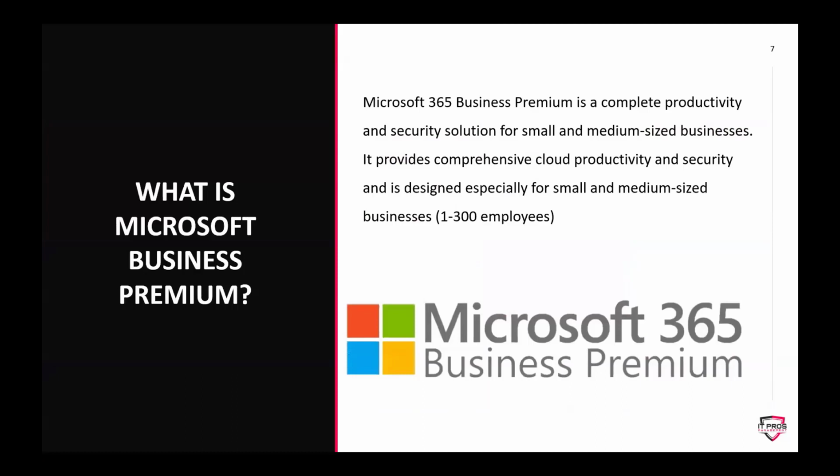So, what is Microsoft Business Premium? Microsoft Business Premium is a complete productivity and security solution for small and mid-sized businesses. It provides comprehensive cloud productivity and security, and is designed especially for small and mid-sized businesses, basically anything between one employee, like I mentioned, to 300 employees. This is a license from Microsoft that comes with a myriad of solutions and services within itself. What I'm going to be doing today is going through each one of those and explaining how those things are used individually. And I'm also going to show you how you can put it all together.